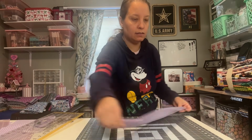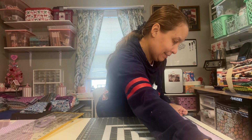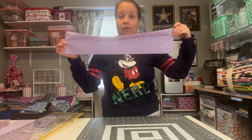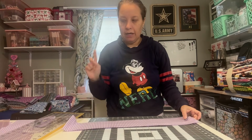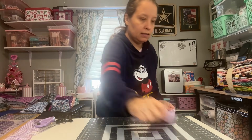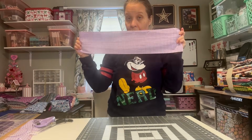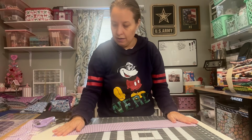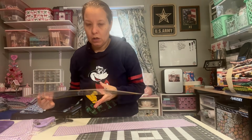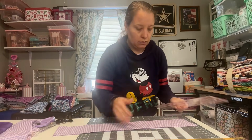So this is, I cut it 5 by 22, but I think I only have enough for one wallet. I'm gonna go downstairs and see if I can find a scrap that's 6 by 5. All right, so with this piece, 22 by 5 is what I cut it. So we're gonna go ahead and cut the one mini wallet and the two pencil cases.